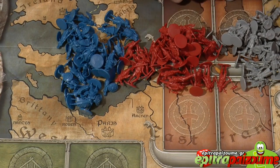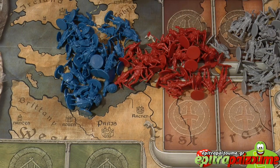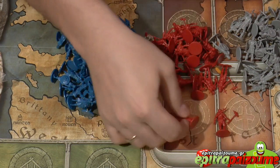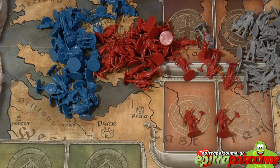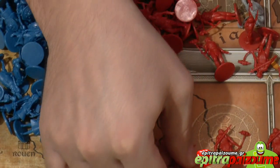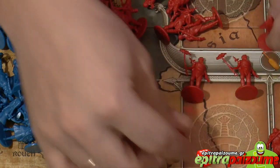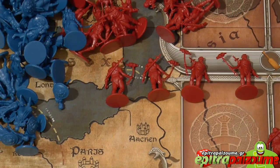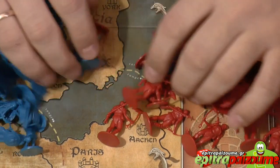So you have the warriors, the red ones. You can see them here. I'm going to zoom in again so you can see a bit better the detail. There you go. We have very nicely done the back and the front of the red warriors. 30 of them, yes, you can try.